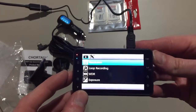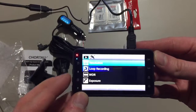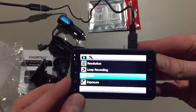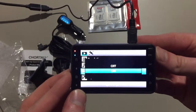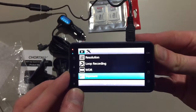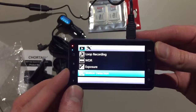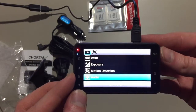You can select resolution. Okay, we'll select the highest. Loop recording, we'll set it to 5 minutes. This is a wide dynamic range. I'll set it to on. Exposure, we'll go with the standard exposure. Motion detection, it's off. I don't really need it.